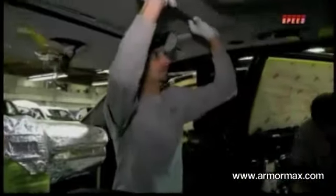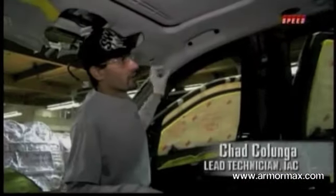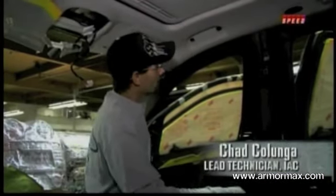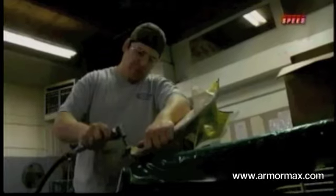Once the trimming is complete, the worker places the part back in the car and checks the fit. Very important to get the correct measurements and to cut it exactly right so we don't end up with a gap. It's a tedious but critical process that takes an average of 40 hours to complete.